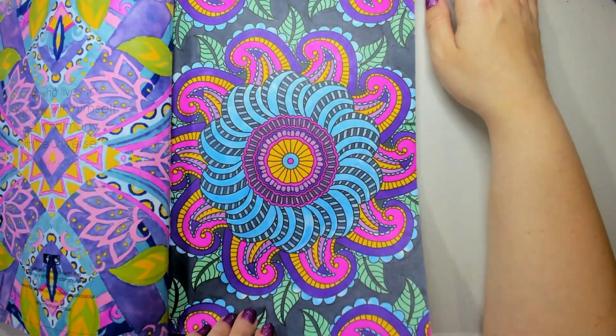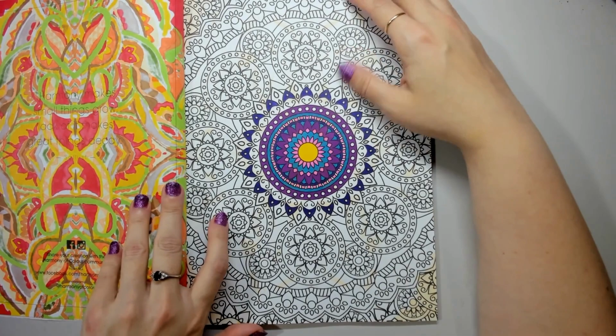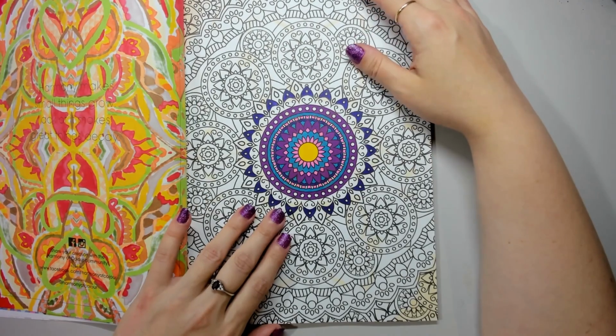Nothing too, like, I don't go for anything fancy. I don't even add gel pens. I just colour in. So this one is technically in progress. It is an older in progress one.